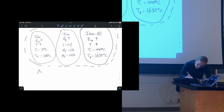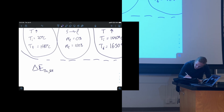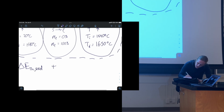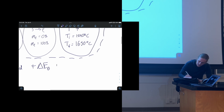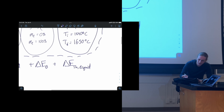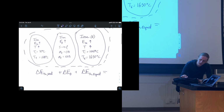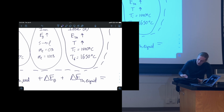I'd start here, and I'd say, okay, so we have a change in thermal energy for the solid iron, so I'm going to mention that's a solid. Then we have a change in bond energy as the iron turns into a liquid. And then we have another change in thermal energy as the liquid iron warms up. And all this is equal to the energy that enters or leaves the system, which in this case is just the heat.